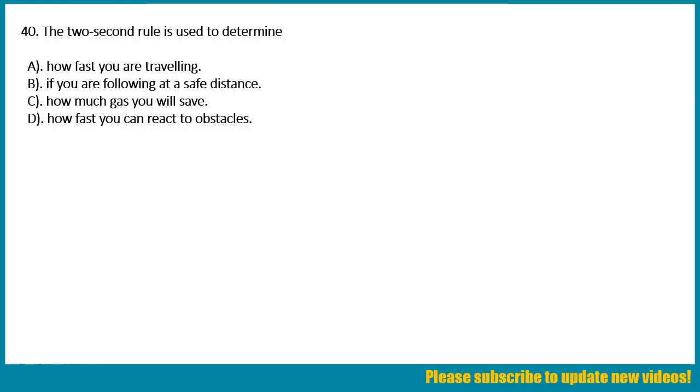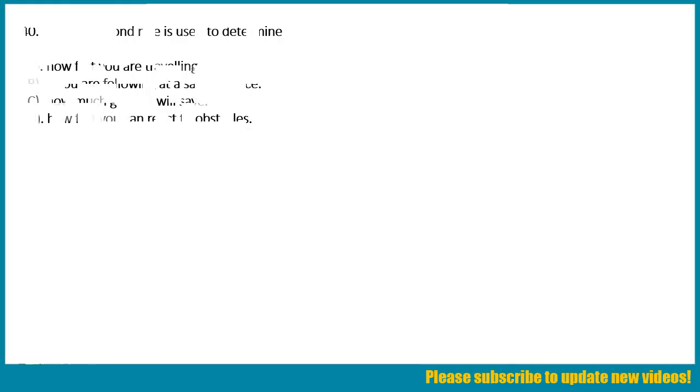Question 40. The 2-second rule is used to determine: A. How fast you are traveling. B. If you are following at a safe distance. C. How much gas you will save. D. How fast you can react to obstacles. Question 40. Answer B. If you are following at a safe distance.